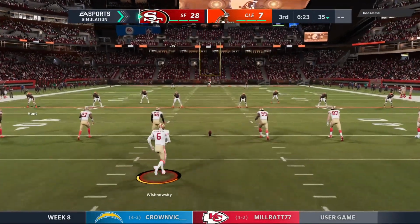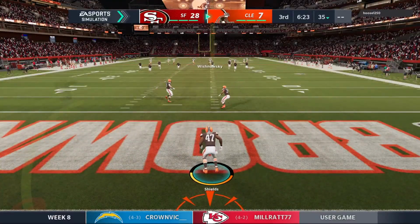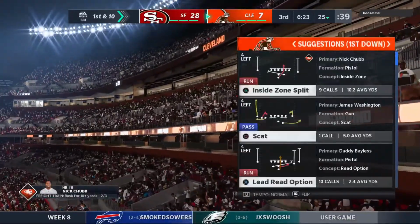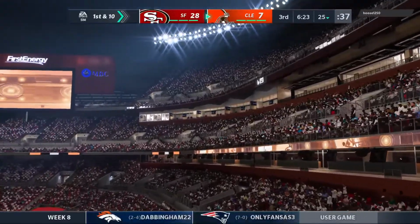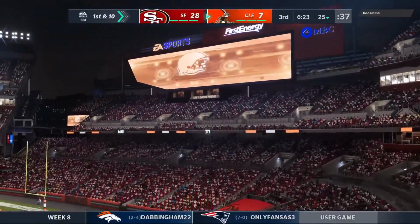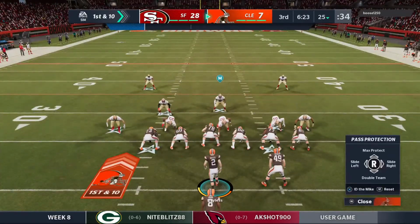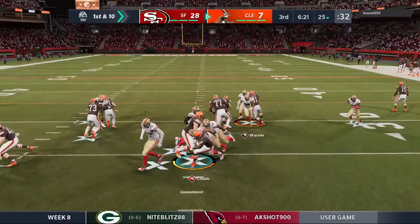Here is Wisnowski to boot it away following the touchdown. And this will not be returnable. It's out of the back of the end zone for a touchback. 25-yard line. The Browns drive about to get started. They're down 3 touchdowns to this point, needing to put something together as they have it 1st and 10.